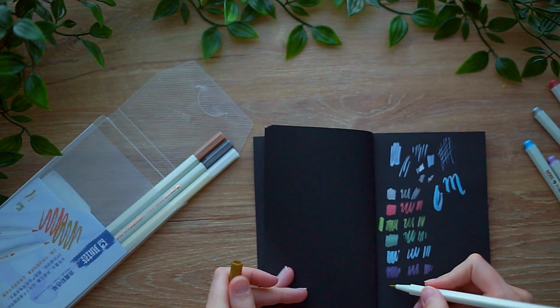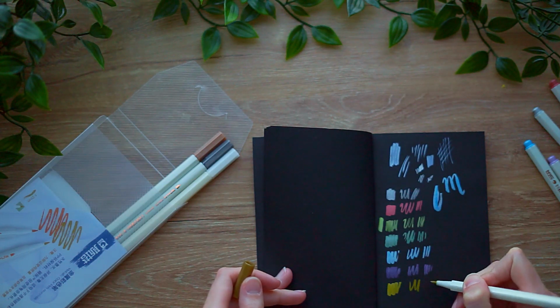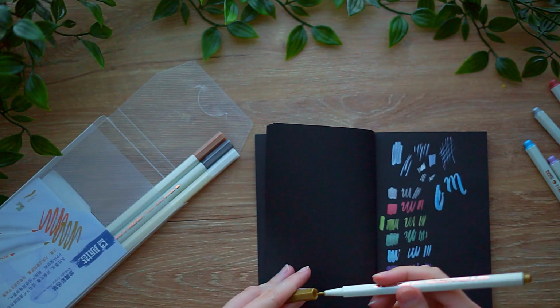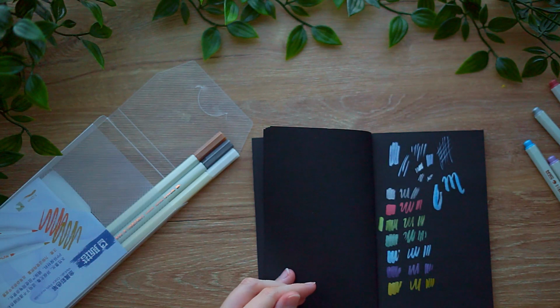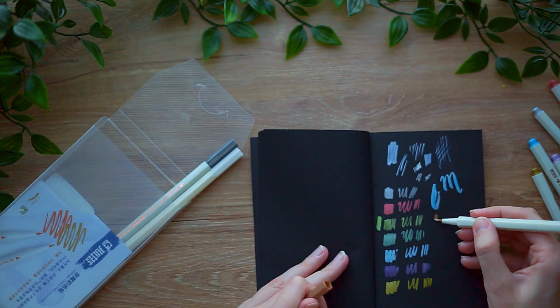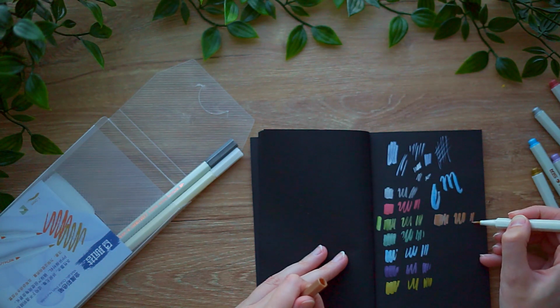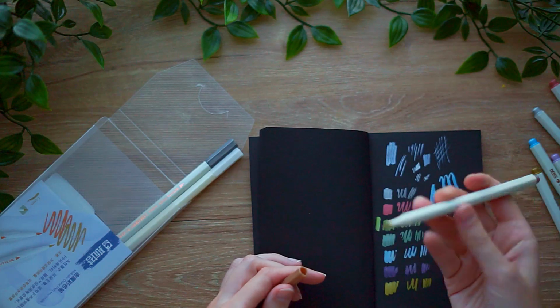This one I'm very disappointed in because I think it's supposed to be the gold one, but it's not sparkly and it looks like dirty gold. It's not very gold. I'm not really happy with it. But the copper one is a really beautiful color and it's very sparkly, so I am happy with that one. That's this one. At least I think it's copper.